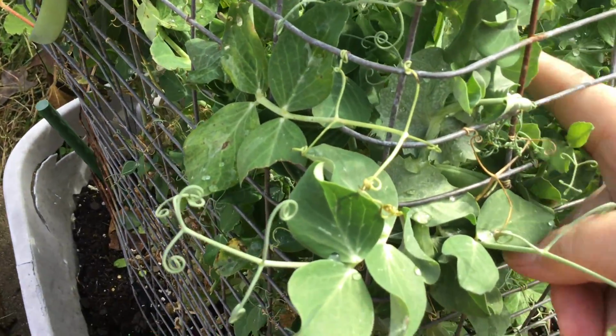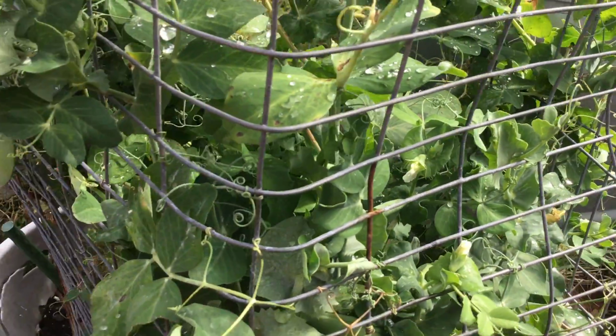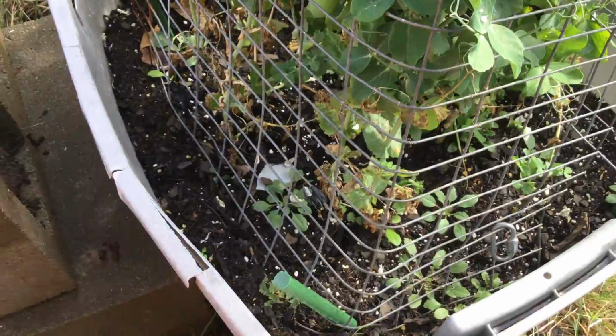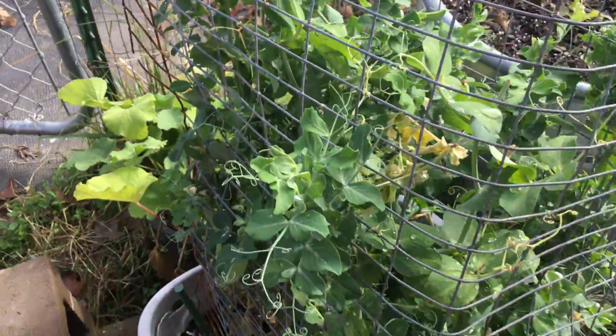Can you see that? I'm using my iPad, and the lens is in a different place than on my phone. So if I don't put something in focus there, I'm sorry.